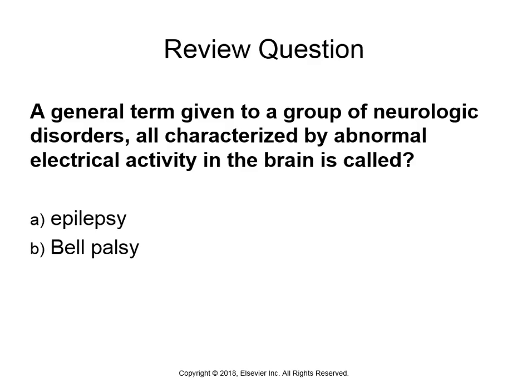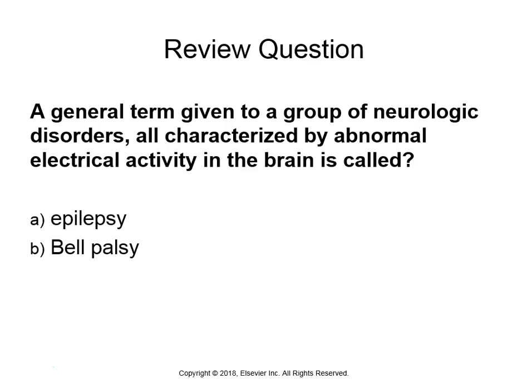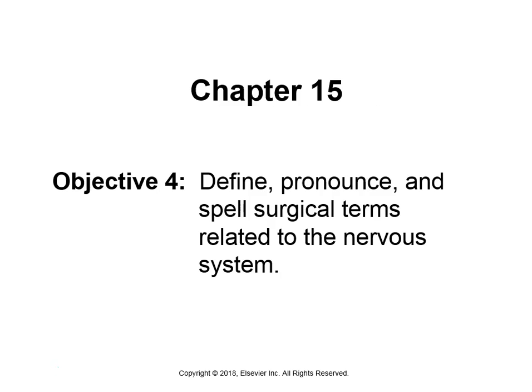So to review, a general term given to a group of neurologic disorders characterized by abnormal electrical activity is called, when you think about electrical activity, hopefully you are thinking of epilepsy. Bell palsy would be really the cranial nerve problem that we spoke of before. Okay. Pressing right along here, we got the surgical terms.